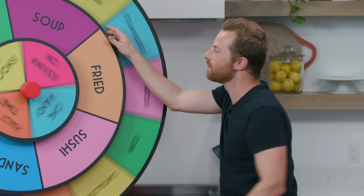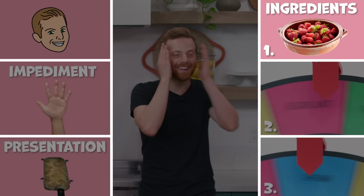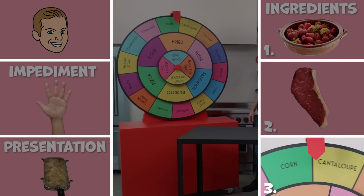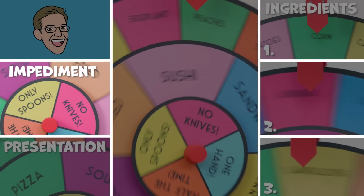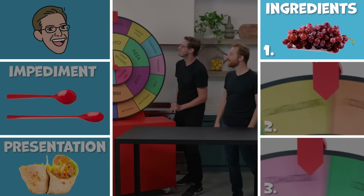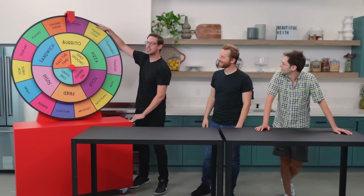strawberries. Let's do this. On one hand, we're gonna be doing something fried, strawberries. Strawberries are a real treat this season. Hanger steak. And corn. Okay. Steak, corn, and fried strawberries. Perfect meal. It just stopped so quickly. A burrito. A great burrito using only spoons. Gosh. All right, we're gonna spin this two more times.